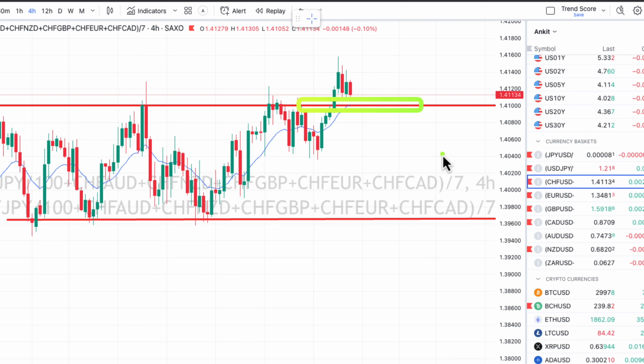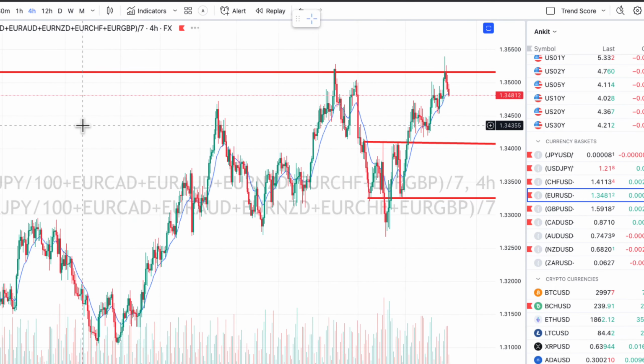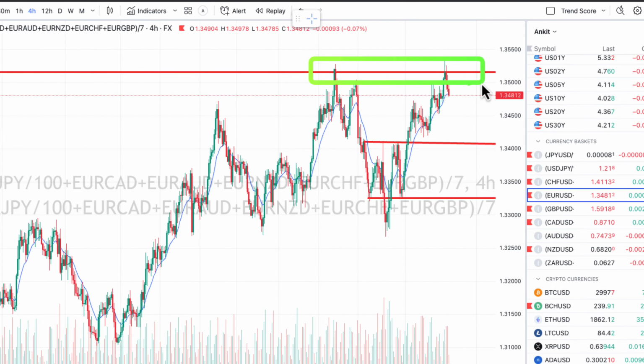But I mean, the Swiss franc is one of the currencies that I really haven't loved on the short side. We get a lot of back and forth. It's not really consistent. But overall, it has been a much better play on the upside than it is to the downside. Now, the euro, I must say, is sort of pulling back right off that resistance area.